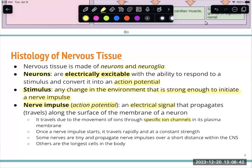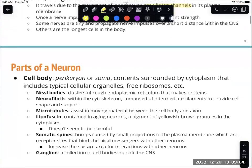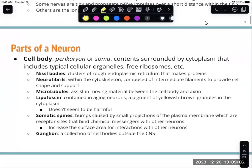Some nerves are very tiny and can send information short distances. Others are very long, like the nerve that goes down to your big toe. It starts in your spinal cord, and that is just one nerve that's going all the way down to move that big toe or pick up sensations from that big toe, that hallux. So let's look at what makes up a neuron here.